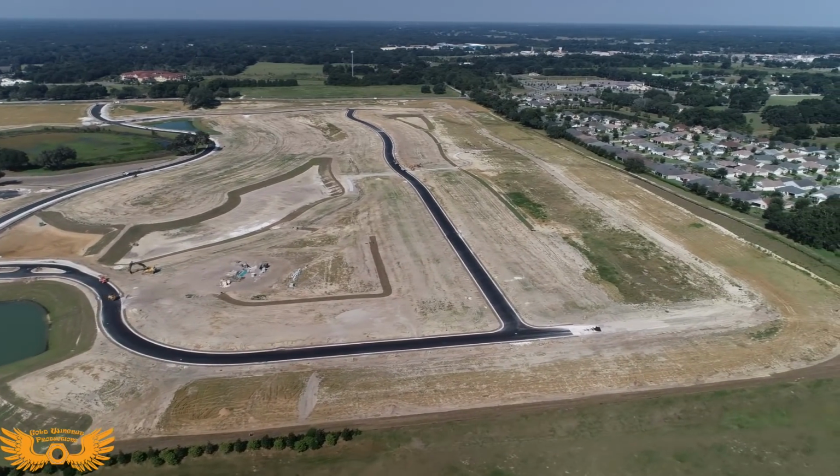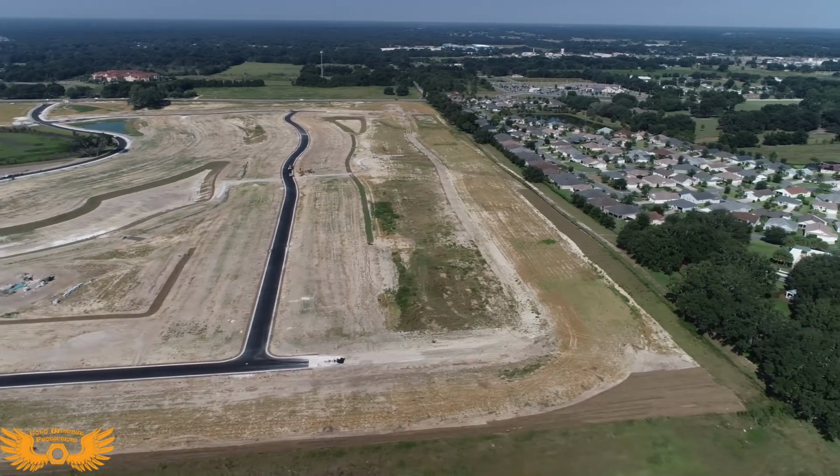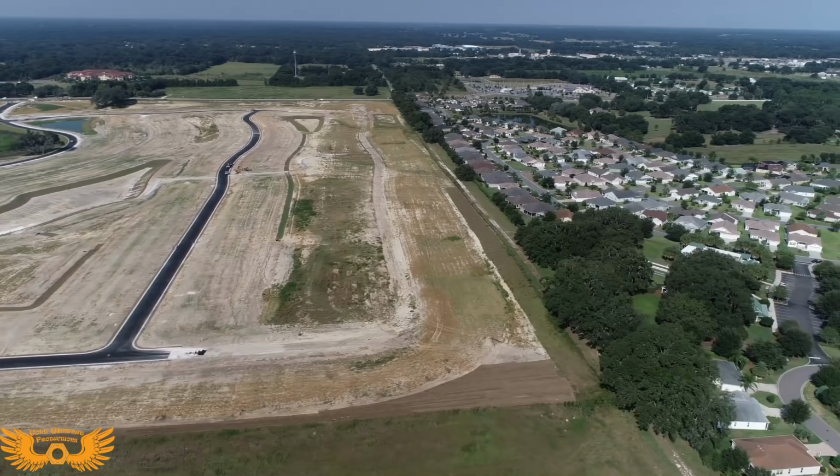Along the right side of the screen is the village of Monarch Grove. The 65 residents whose properties abut this land are probably not going to be happy in the near future.